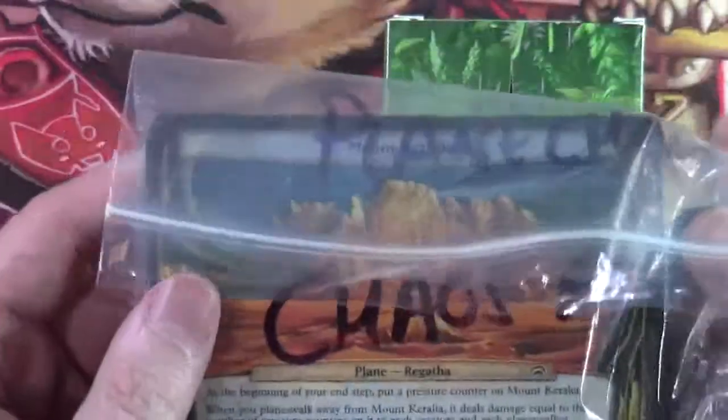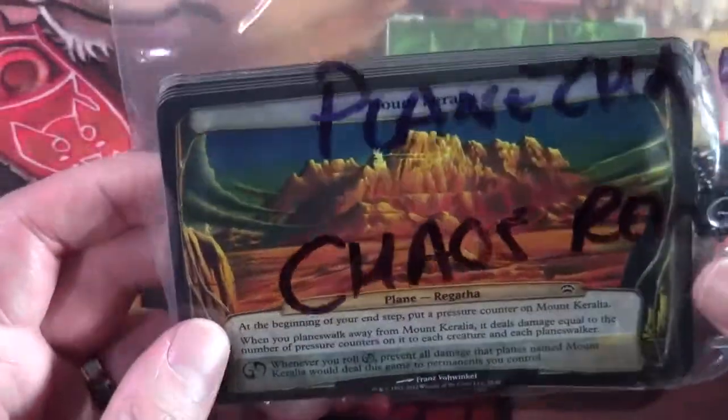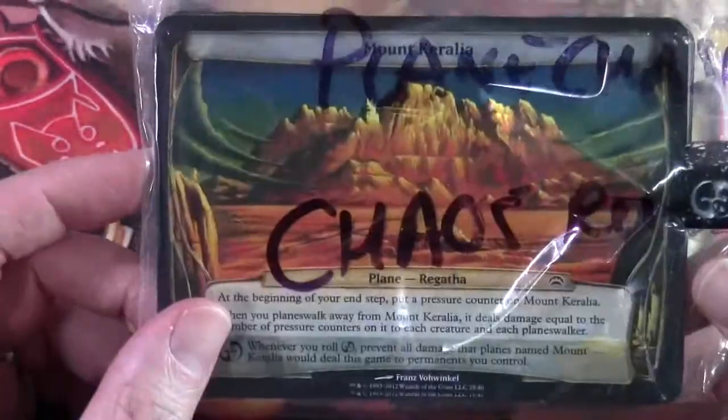Now, when things get interesting, just to explain before I show you some other stuff what was in here. So we had Planechase cards, which we'll look at, and the Planechase dice.